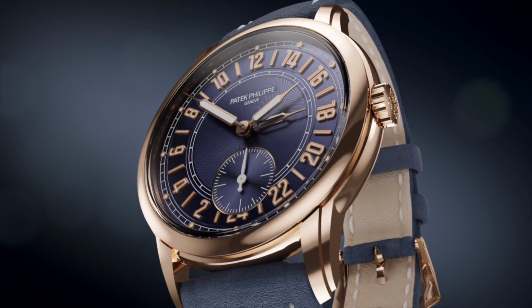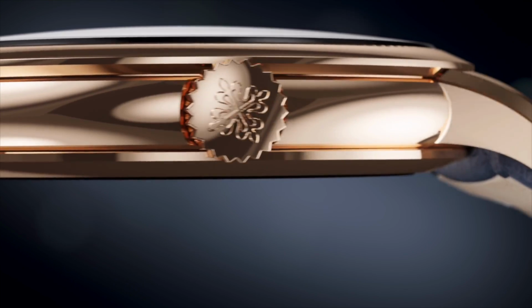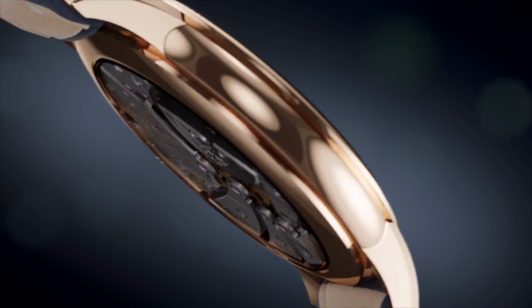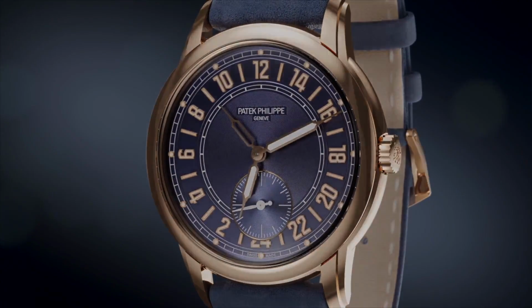And this watch has a travel time on it also. You will see the beauty of the dial, which is a beautiful blue. The indexes also are very, very nicely done. And I think this watch will be a very, very big success for travelers and passionate people.